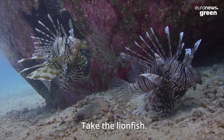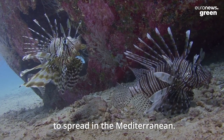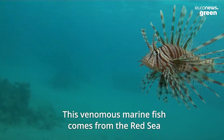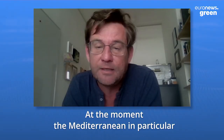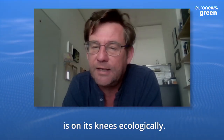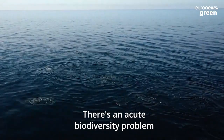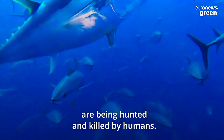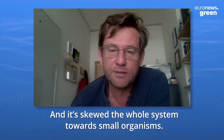Take the lionfish. It's the fastest ever known marine invasive species to spread in the Mediterranean. This venomous marine fish comes from the Red Sea and has almost no predators in Mediterranean waters. At the moment, the Mediterranean in particular is on its knees ecologically. There's an acute biodiversity problem in that all of the big fish pretty much have been hunted and killed by humans, and it's skewed the whole system towards small organisms.